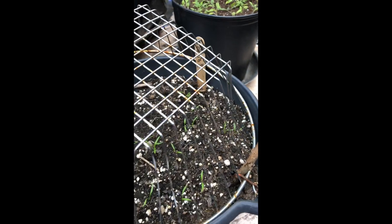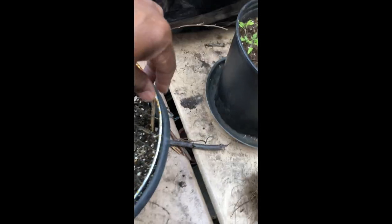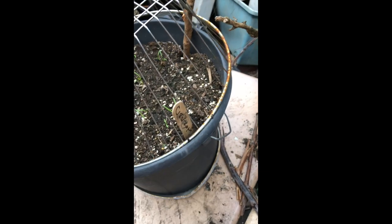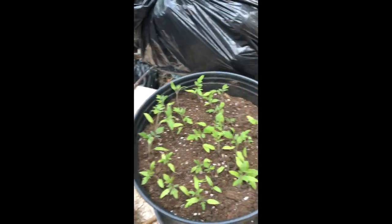This is more carrots, and this is March 5th. Oops. March 29th. I don't know what I planted on March 5th, it didn't work out, so March 29th. These are carrots, and they're doing good. This is my first year I had so many carrots. Every other year I tried, I'd get one or two, one container survived. The rest, I don't know what happened, but I'm getting better.